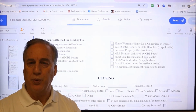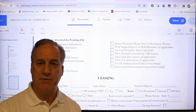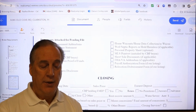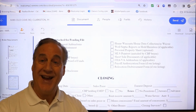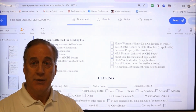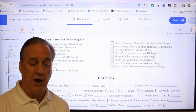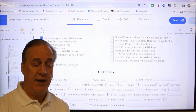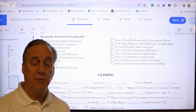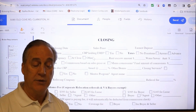So get your pre-approval, get your proof of funds before you accept an offer or before you begin working with the buyer. And just let them know it will be necessary because the list agent and the seller will want this information before they accept an offer. It's about them reducing their risk. Bottom line, guys, again, check it off your pending file. Make sure that you got everything complete. Turn in a complete package.